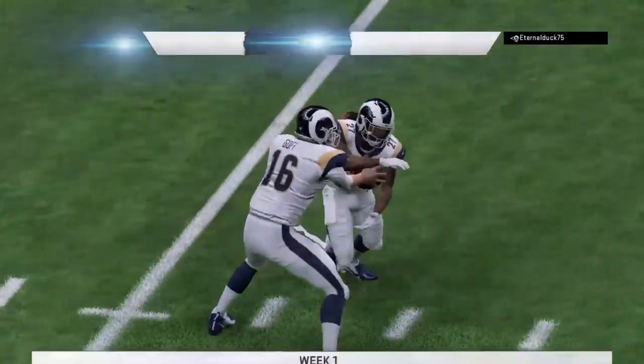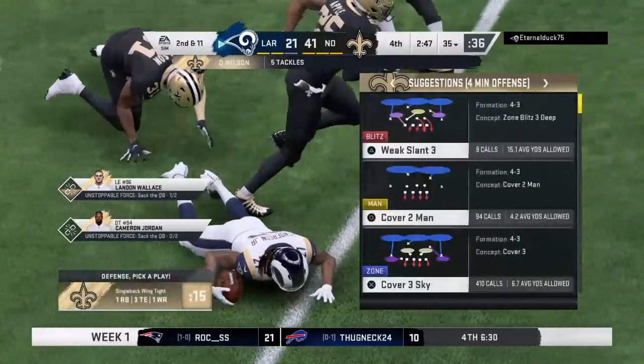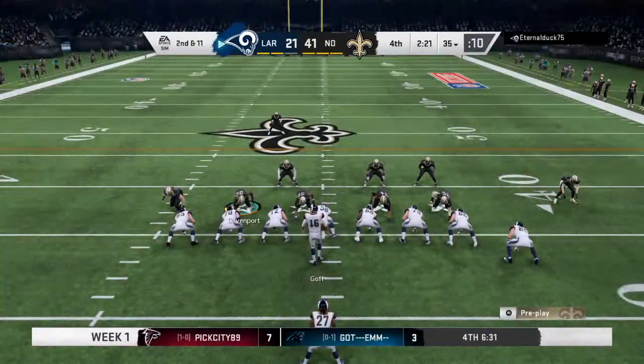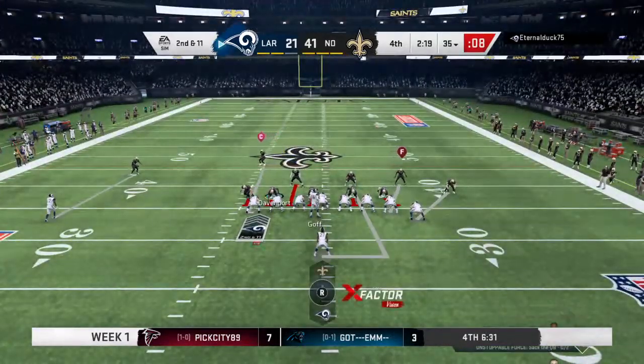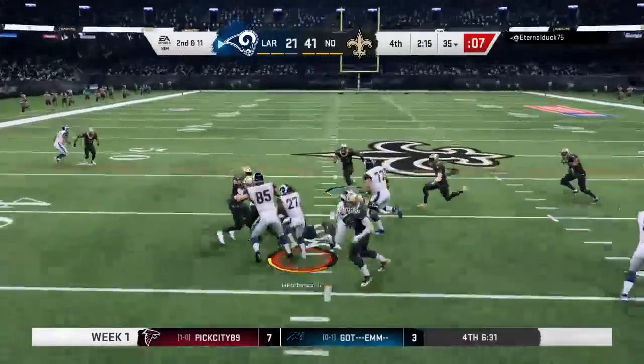Now that play is blown up, losing yardage back at the 35. It'll be a loss of 1, and it'll be 2nd and 11. Coming up to the line, and they will need to run another play here before the 2-minute warning. 2nd down, it's Henderson.